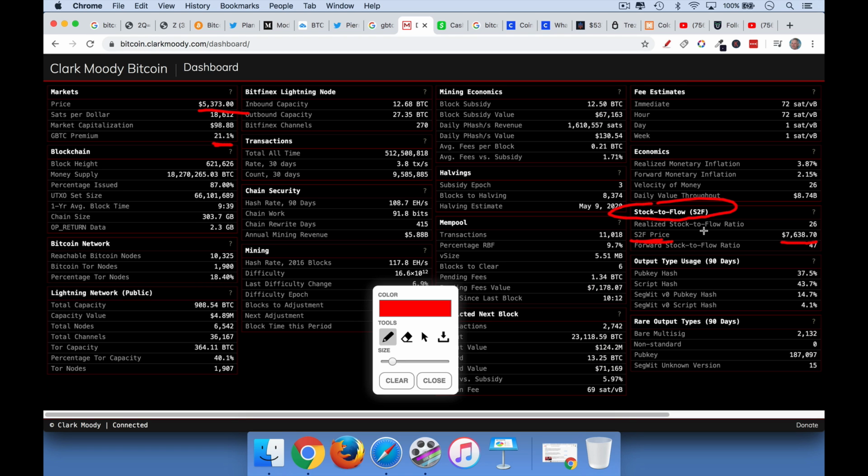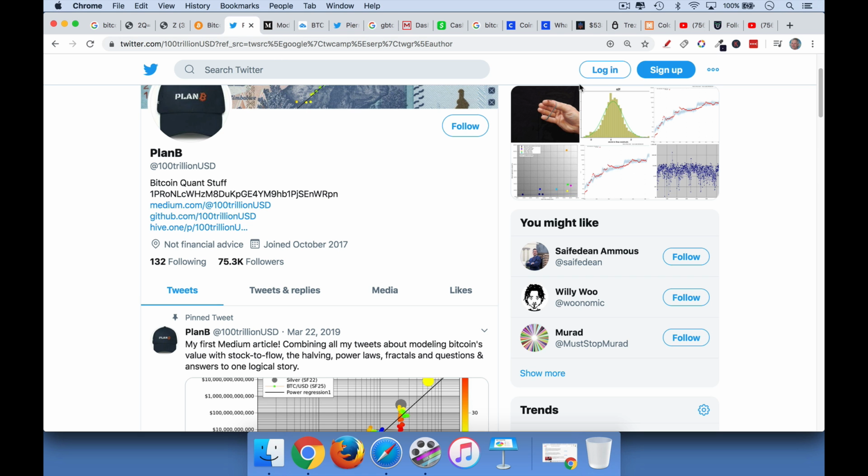And then, of course, the model is projecting these just enormous numbers after the May 2020 halving. Anywhere from 50 to 100K in 2020, and then certainly at or above 100,000 per Bitcoin by 2021, according to Plan B's model.